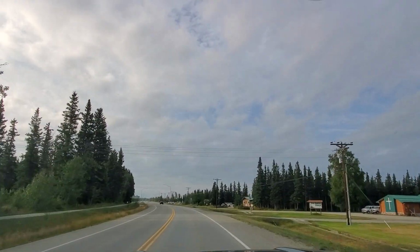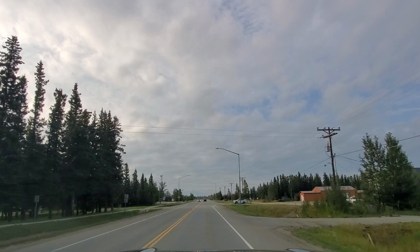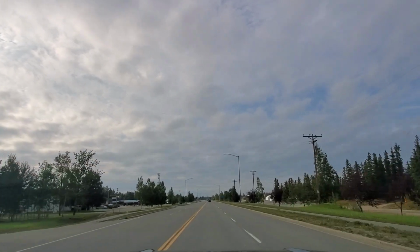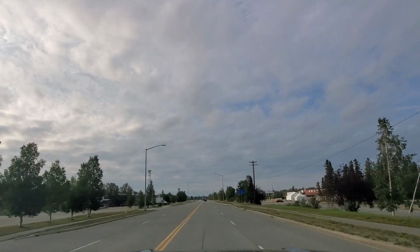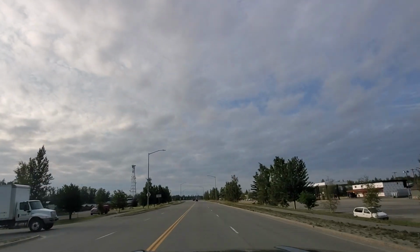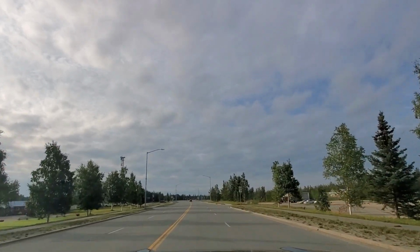So we got the First Baptist Church to the right there. The sign says library to the left. And this looks like the main drag of Delta Junction here. We'll see what there is to see. Of course, the Alaskan Pipeline runs parallel with the town here. The Alaskan Pipeline was built in the middle to late 1970s. It runs from Prudhoe Bay, or Deadhorse it's called, all the way down to Valdez.